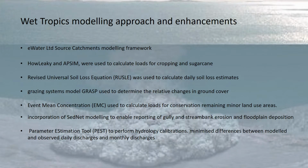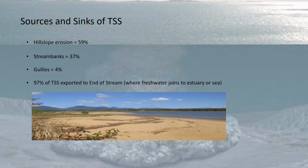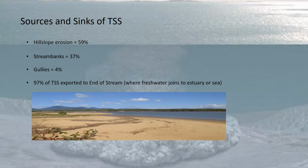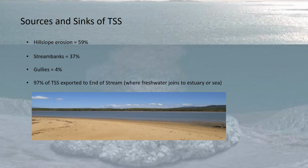Wet tropics modelling approach. A range of models are integrated into the eWater Source Catchments framework. Modelling found that TSS in the wet tropics were from hill slopes predominantly, followed by stream banks with minor contribution from gullies. Only 3% of total suspended solids are lost due to deposition, with 97% of TSS being exported to end-of-stream systems, where freshwater streams or rivers join estuaries or the sea.